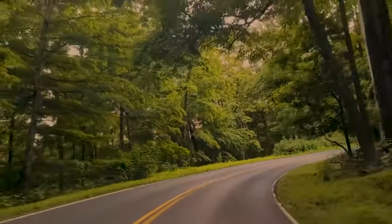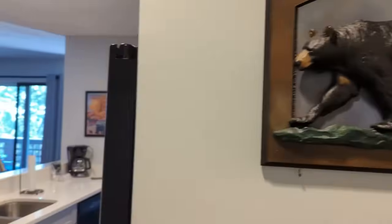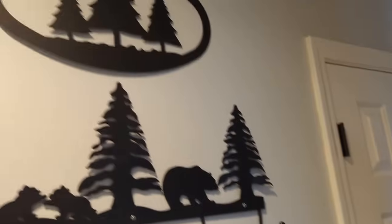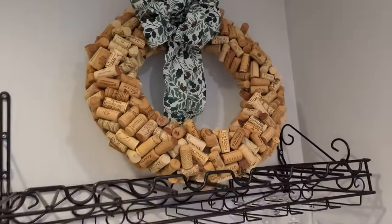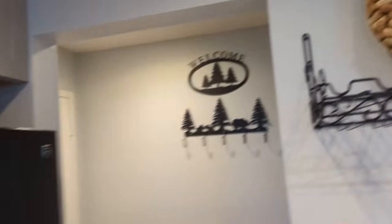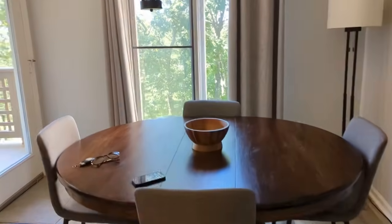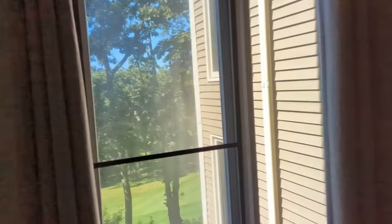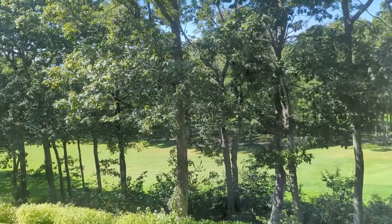Welcome to Wintergreen Resort. And we begin with the open kitchen here. Oh, this is so nice. Made out of corks. We've got something to eat here too. A tiny table. And the view from here. This is the golf course. Ain't it lovely?